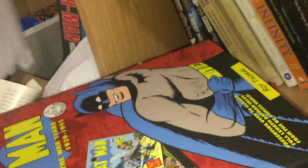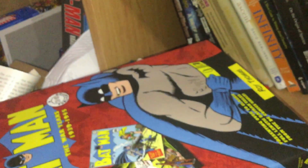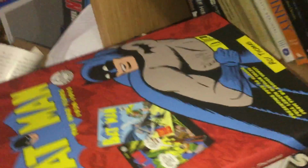And before I forget, I've got this Batman book down here. Batman: The War Years, put together by Roy Thomas. This basically covers Batman between the years like 1938 to 1945. He fights Nazis and that sort of stuff. Obviously, I don't have room for all my books, so some of them are just in a pile.